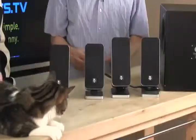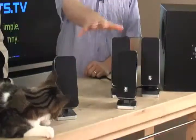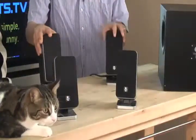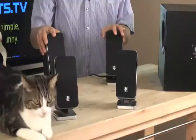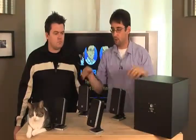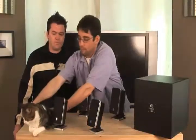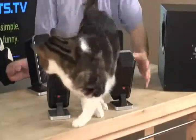So now what you have is left and right, but those are now front. And you've got left and right back. I think that would actually be in reverse from what we're seeing here, but whatever. So you get the point. These would go in front of you, these would go behind you, so you would sit in the middle. We actually will put Biff in the middle and turn these speakers around to face Biff. Oh, he doesn't like our audio.